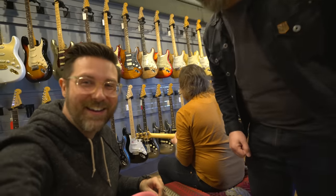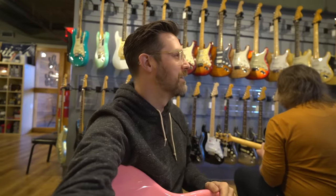So, Gruhns has all sorts of stuff. They're a Fender dealer, they are a Martin dealer, Taylor, a lot of acoustics, but they do a ton of electrics, a lot of used electrics, a lot of vintage stuff. That's all upstairs, which I haven't asked to go up there. Let's go upstairs. But yeah, this is a classic shop and definitely worth coming to check out when you're in town.